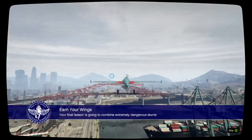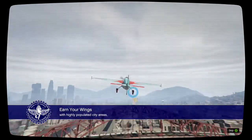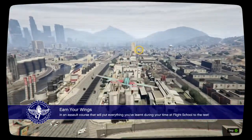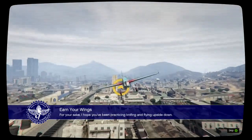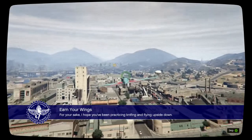Alright, this is going to be difficult. Your final lesson is going to combine extremely dangerous stunts with highly populated city areas in an assault course. You learned during your time at flight school to the test. For your sake, I hope you've been practicing knifing and flying upside down.